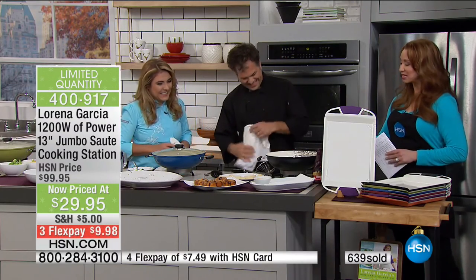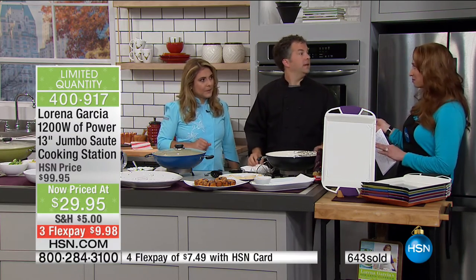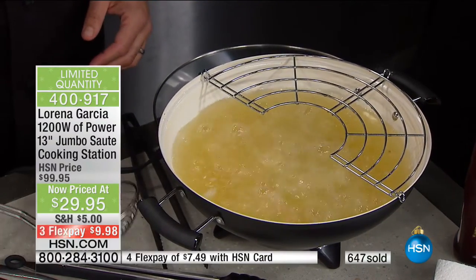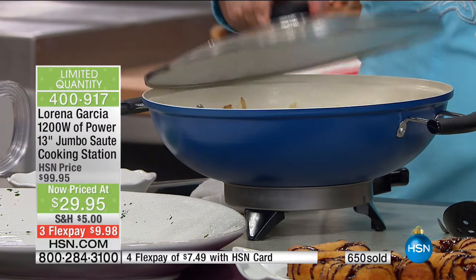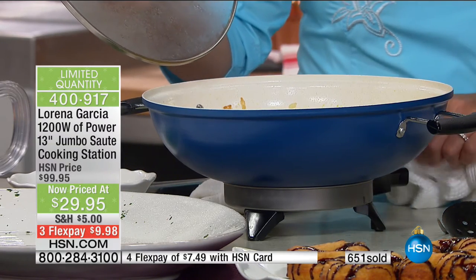But you know what's interesting? Fried green tomatoes have really become a trendy thing on a lot of menus. You're absolutely right. That kind of southern flavor and feel. And they do charge a lot of money. The reason I point that out is I've seen fried green tomatoes as an appetizer. So if you just did appetizers in this, the FlexPay pays for itself.